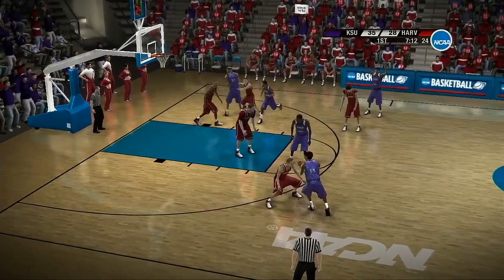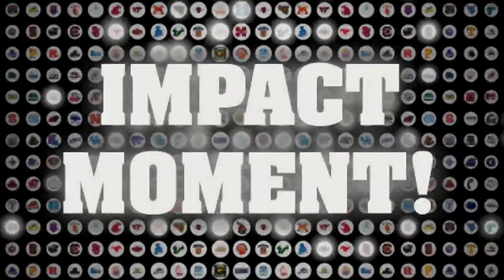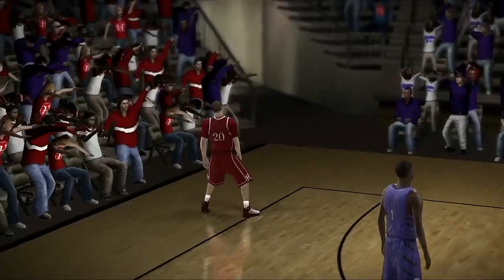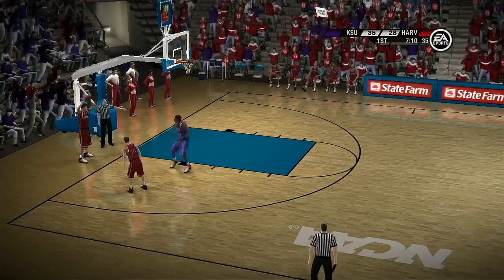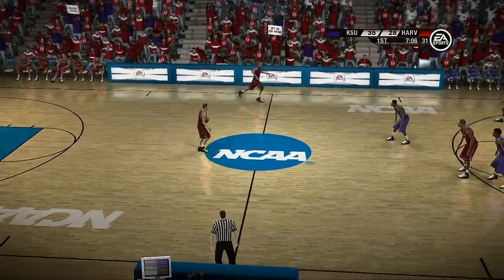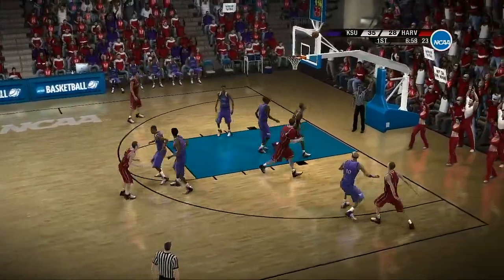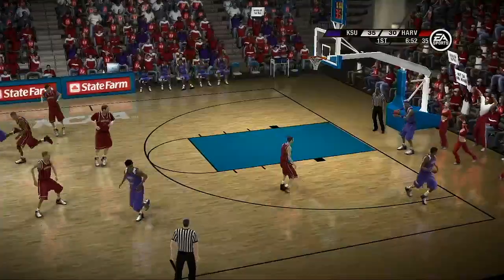Got the post flashing if he wants it. The ball goes out of bounds. Oh, that's going to be a costly turnover. I'll tell you, turnovers can absolutely destroy a team. Spacing, that's so important to a good offensive set. It's even more important to have talented guards like they have. Yeah, that helps.